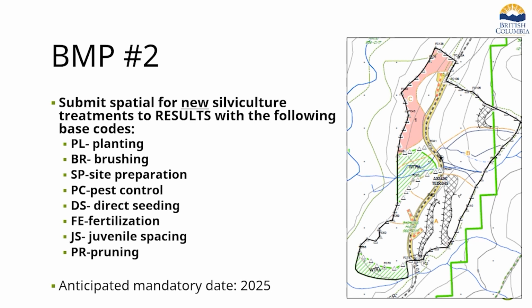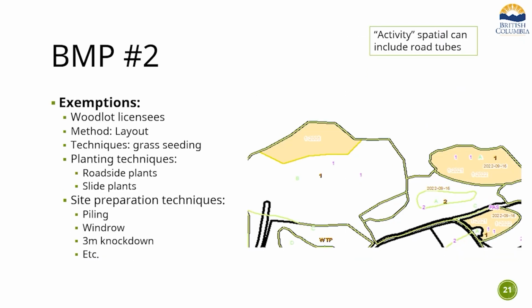Now, there are quite a few exemptions from this BMP and the future legal requirement. The most important one relates to woodlot licensees. This will remain as a BMP for woodlots. We're not planning on changing the risk.